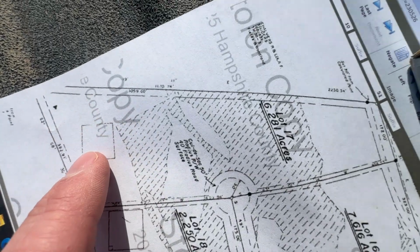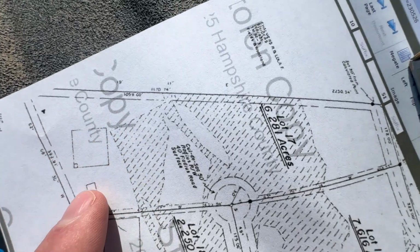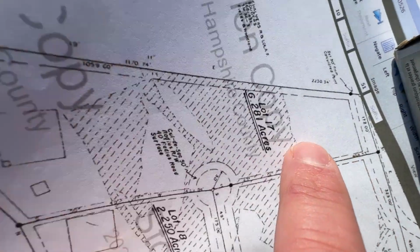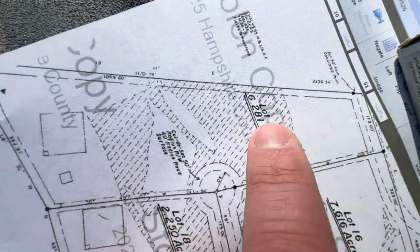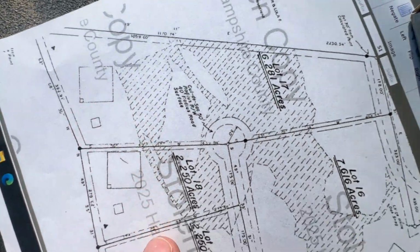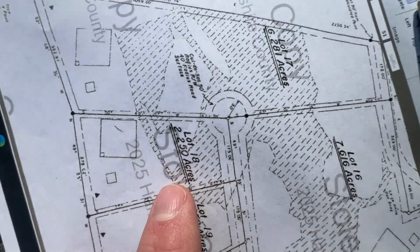The big square here is where the property was perked. So this is your septic reserve area here. This is the house site over here. Now, I don't know if anything would preclude you from building over here on this part, but you're going to have a little bit better view and more privacy over to this side. And as you can see, the other lots in here are like this as well.